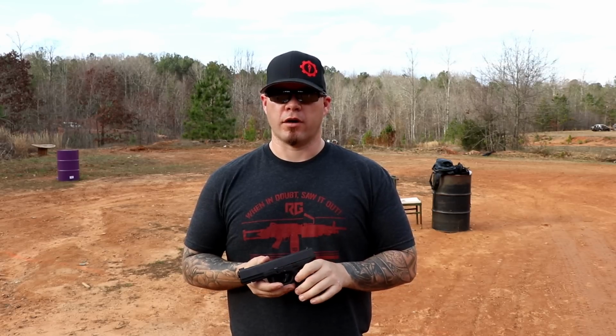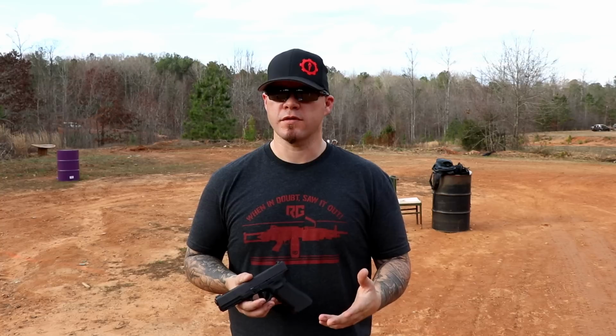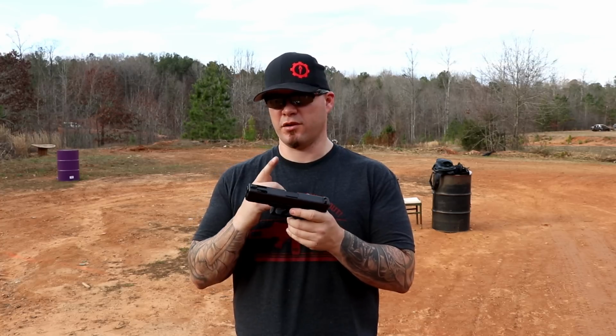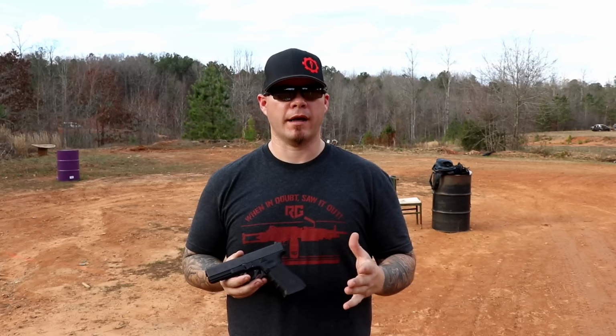Ported guns have been around for quite some time, but they have remained somewhat of a curiosity, and you don't really see them in mainstream use very much. There might be some reasons for that, but there also might be some myths and some misinformation and just some misunderstandings about ported guns as to why they might not be as popular as they could be. For this video, I'll be comparing the 17C OEM stock.